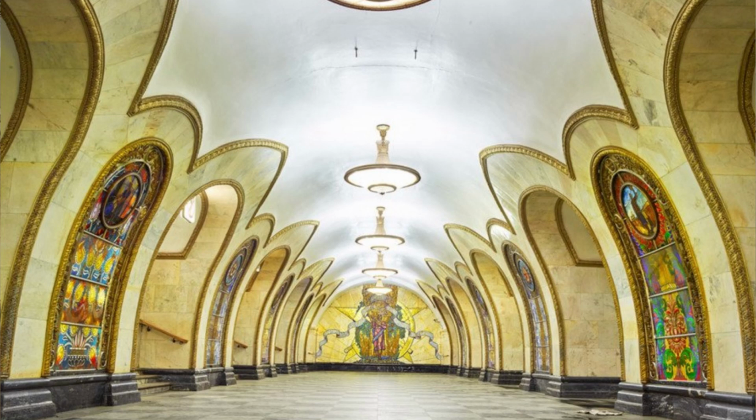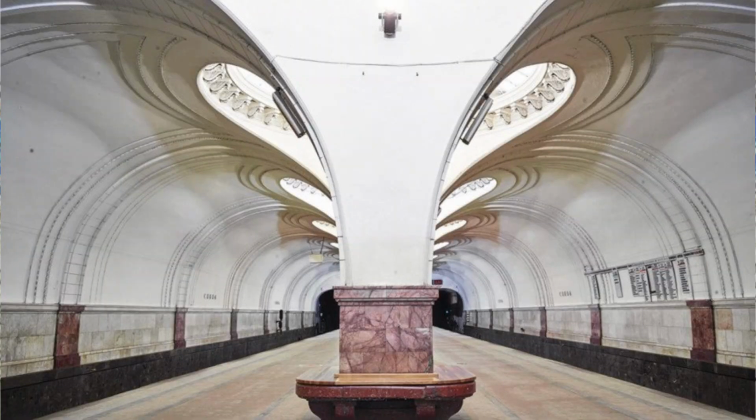Here below we have collected for you the best metro stations of Moscow. Just look for yourself at what amazing art is presented in the underground, and don't hesitate to book your Moscow metro tour. Taganskaya Metro Station.